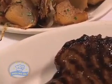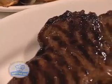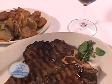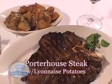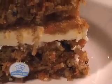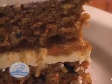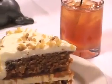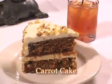Okay, steak lovers, here it is. It's Morton's porterhouse steak with Lyonnaise potatoes, and I gotta tell you, it goes great with a California Cabernet. I hope you saved room. Morton's makes an incredible carrot cake, and you know what? It goes great with an old fashioned. The carrot cake is big enough for two.